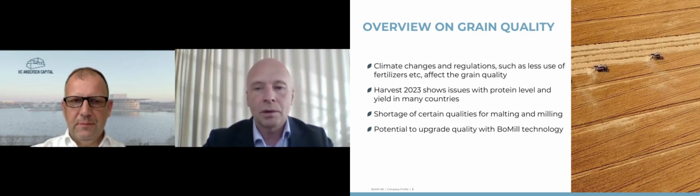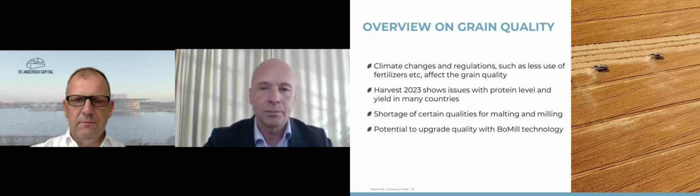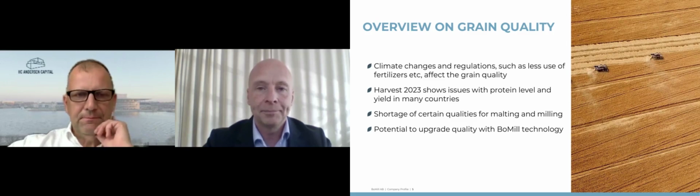I'll just give you a typical business case for investing in a machine like the BoMill Insight. You have a payback time very often within a year. And with the challenges we're facing this year, I would say it's even shorter than that in many regions. So you have a very good and short payback on it. Very strong value proposition. Yes.